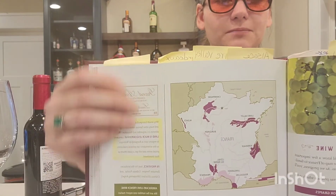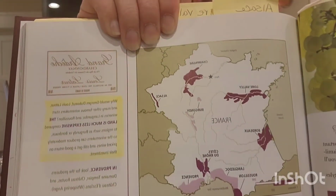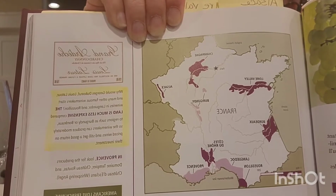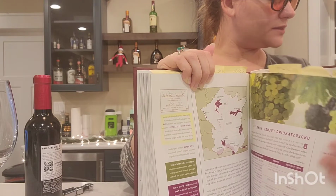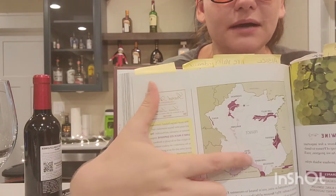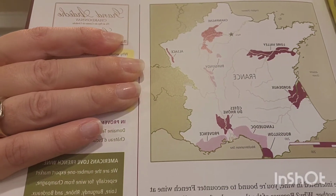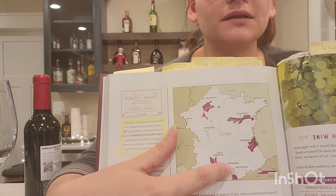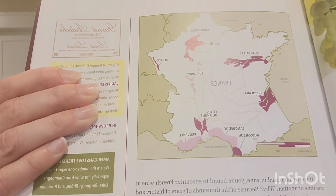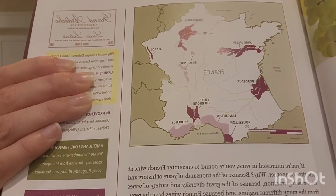Another great thing about this book is that they've got all sorts of wine regions laid out right here. Pays d'Oc is in a region called Languedoc-Roussillon, and that's going to be down here. Let me see if I can get a better picture for you guys. You can see Languedoc is right there at the bottom. It's a region that was recently combined with Roussillon, which you can see right next to it. They've been combined by the country of France, I want to say in the early to mid 2000s.